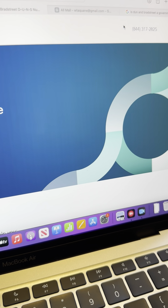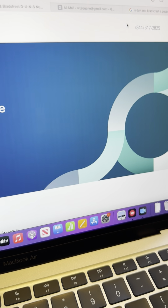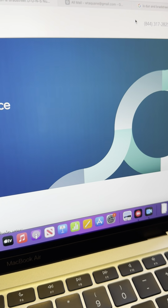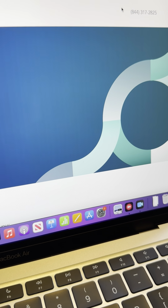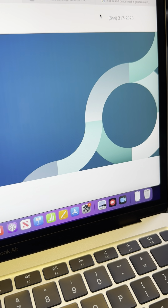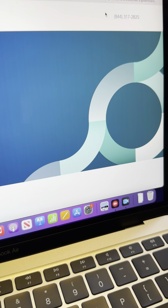Now, whether you're a sole prop, LLC, a corporation, C Corp, a trust, or a partnership, they cannot discriminate based upon your structure. Your structure will not stop you from getting a Dun & Bradstreet number for free. So this is the best route to honestly take, is to actually call them at 844-317-2825. And don't be discouraged.